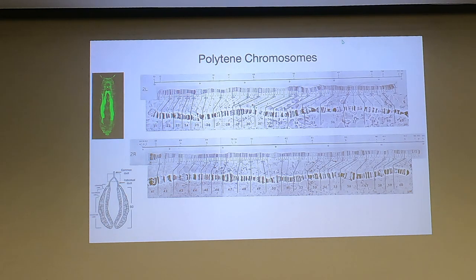So they're gigantic. The way they get gigantic is they form polytene chromosomes, which just basically means the DNA replicates and then the cell doesn't divide. DNA replicates, replicates, it replicates. So a chromosome in the salivary gland is made up of thousands of strands of DNA, all stacked up, all lined up. This has a couple of virtues. It means you can even see them.